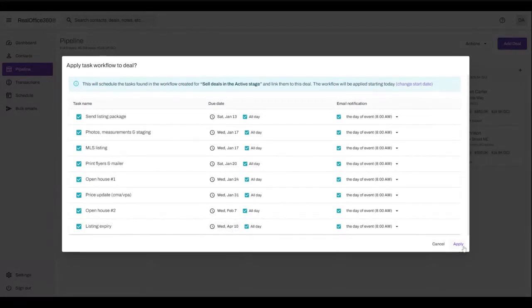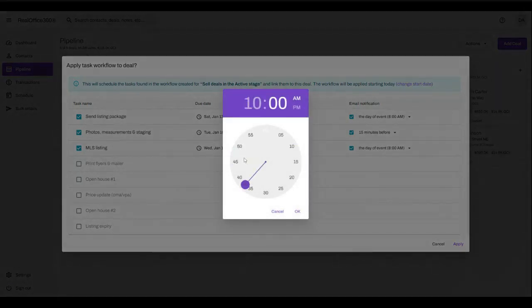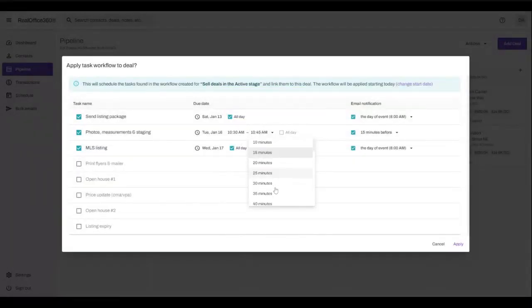And I can simply hit apply, and all these will be scheduled into my calendar for me. So again, you can see, I'll show you, but you don't need to. We can also tweak it right in here. So maybe I have this photo measurements and staging actually scheduled at a specific time. Let's schedule that appointment. There we go, 10:30, and that's going to take us about 45 minutes, maybe, right there.